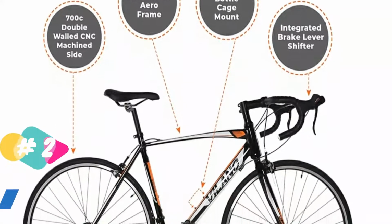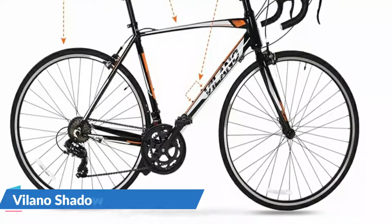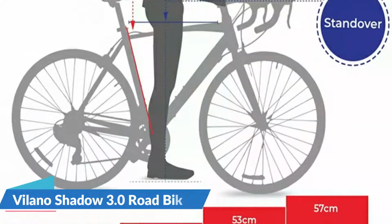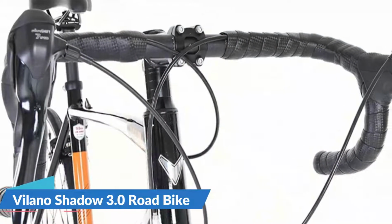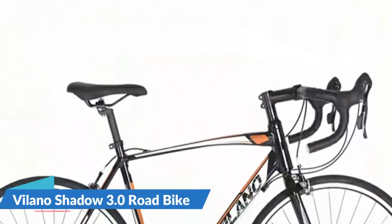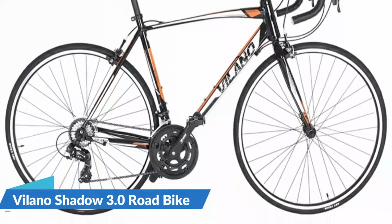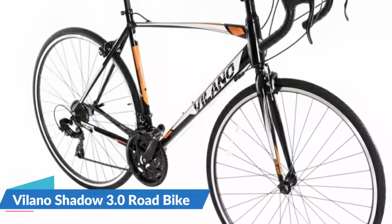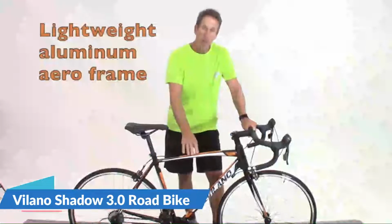Controllable braking and shifting in a convenient single-unit design for the road are the benefits of integrated brake lever/shifters. It has an integrated headset and internal cable on a 6061 double-butted aluminum aero frame. Vilano is a well-balanced mix of Shimano and Tommaso road components. They will provide you with 14 different speeds. One aspect that some riders may not be thrilled with is the brakes. Vilano, in particular, is equipped with rim brakes. For details, let's watch more.